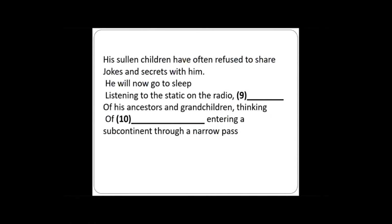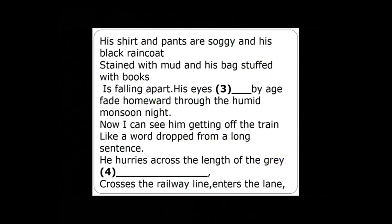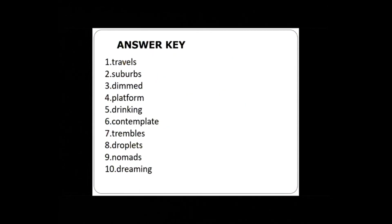This is the end of the audio. You can check your answers. Please check your answers. As advised earlier, if you have missed any blank, you can guess and write. So, let's check the answers.